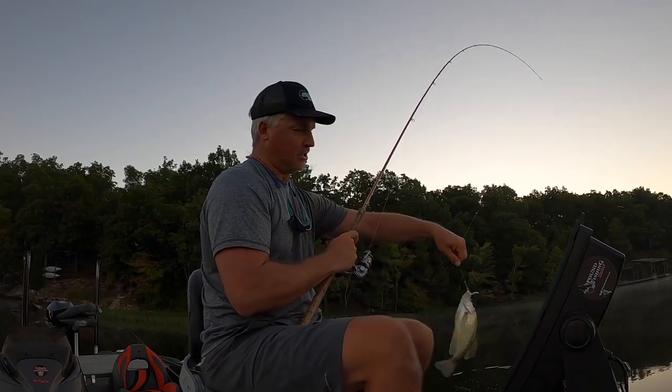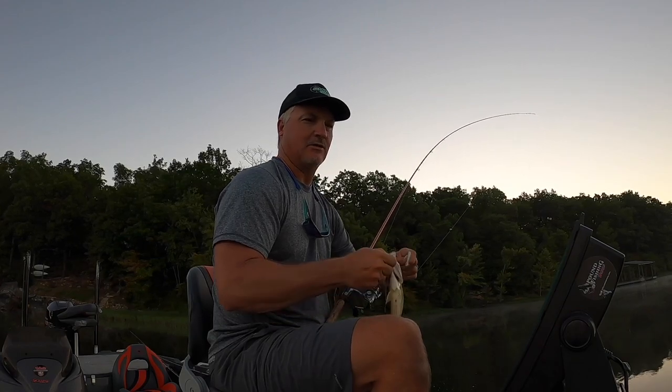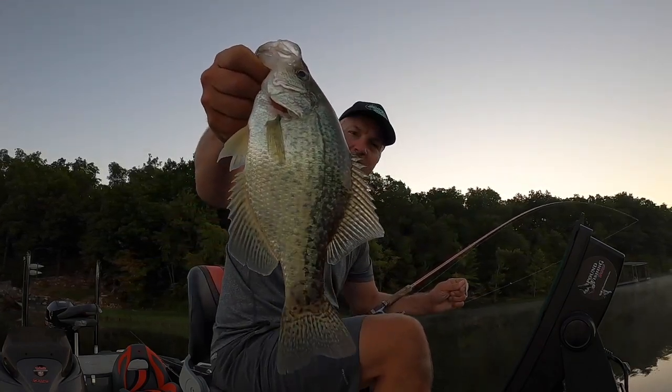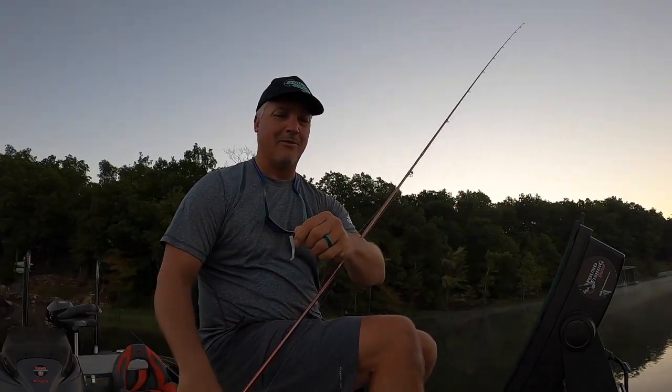Oh, that's a great start. I'll tell you what, we're having to play with these fish a little bit. That was a couple casts over the same pile, but that is a solid starter right there. We're liking that fish, but we're having to play with them quite a bit.